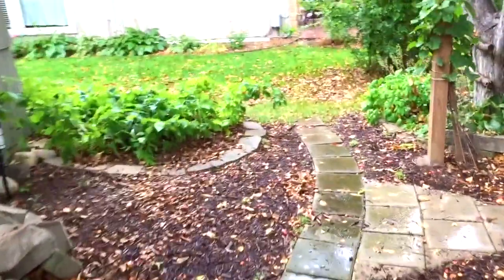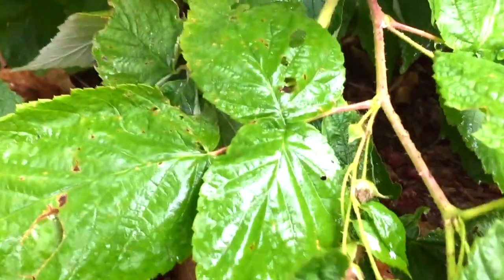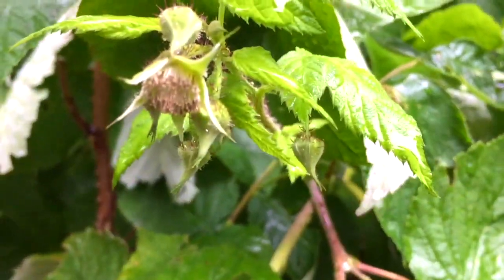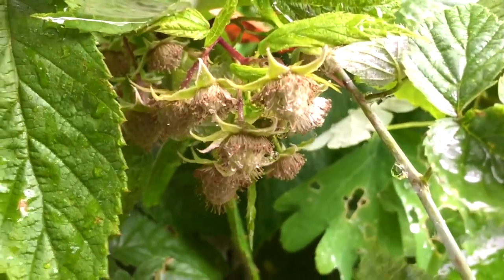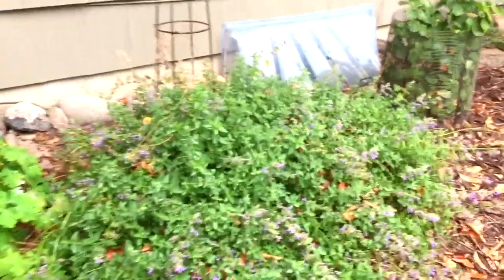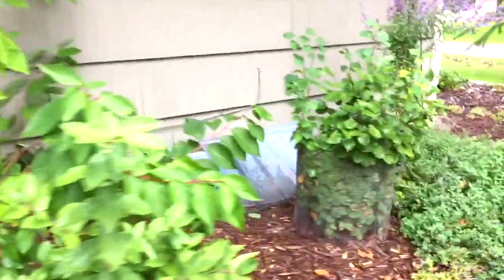This is a really late year for the raspberries. I think it's because the rabbits chewed them down this last winter, so now they're taking forever to grow. So you can see about what they look like right now. They're just not even close. Kind of a wasted year for those darn pesky rabbits. Perennials look good over here and over here.